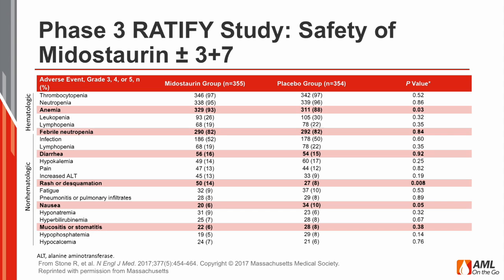When looking at the aggregate toxicity profiles, what we notice is that the addition of midostaurin to the induction chemotherapy, especially when it was given on days 8 through 21, was generally well tolerated without a strong signal for increased toxicity, myelosuppression, or complications, basically indicating that this regimen can be administered in general practice with improvement in survival of the patients and should be standard of care.